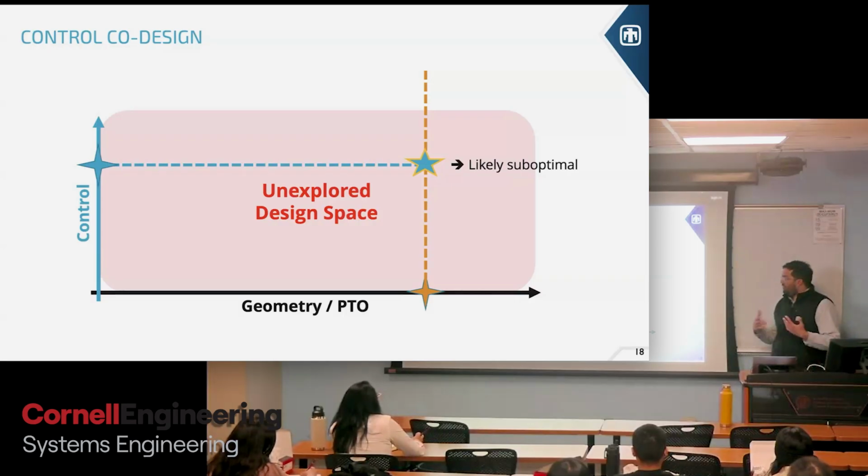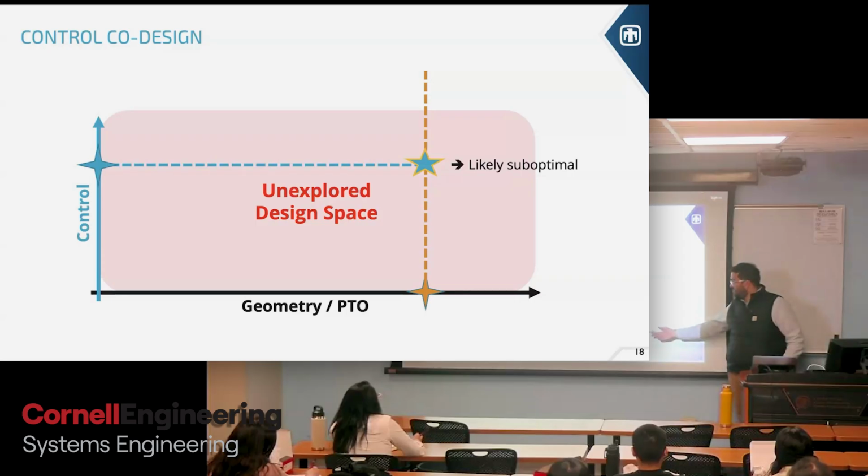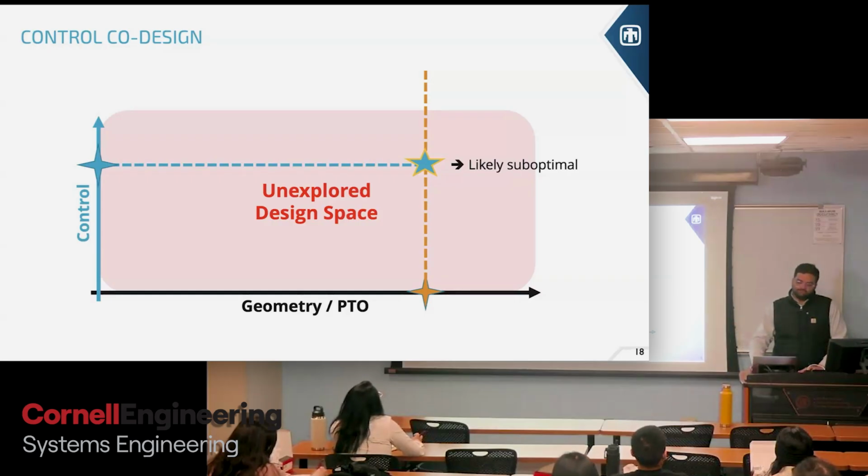Obviously you have way more parameters. Just the design itself wouldn't be a single parameter. You have different geometric parameters, different parameters in the generator and your power takeoff system.